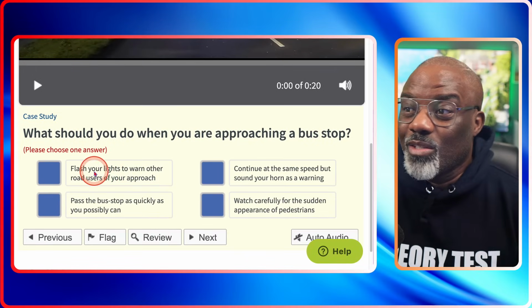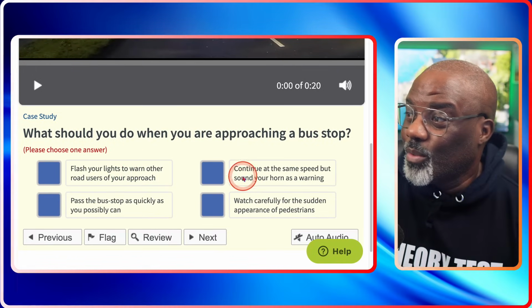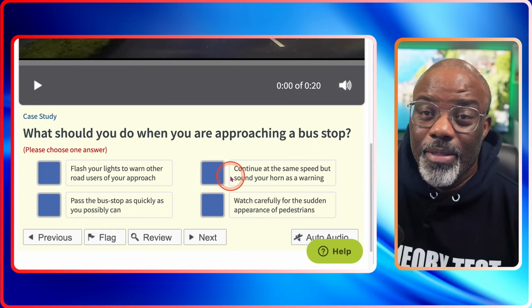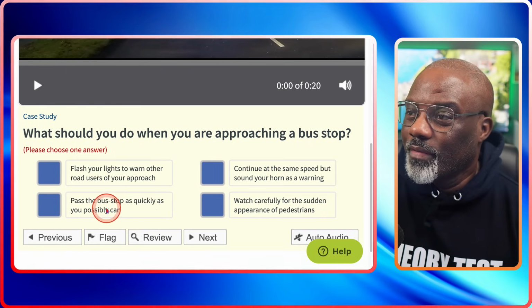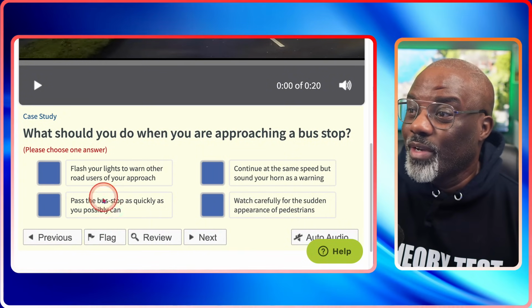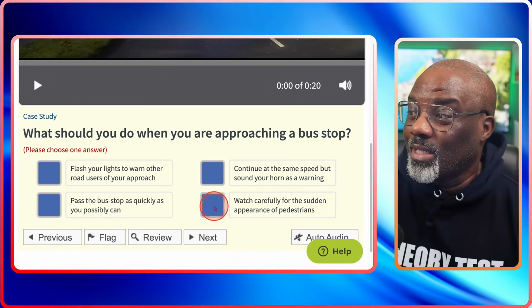Right, flash your headlights. We know you're not going to flash. Continue at the same speed, but sound your horn again. Flashing and horn is the same thing, alerting about your presence. Pass the bus stop as quick. Again, it's got quickly in there, so get rid of that. So by default, just getting rid of these three. By reading these three, they all can't be the right answer. So you're left with this one. Watch carefully for sudden appearance of pedestrians.